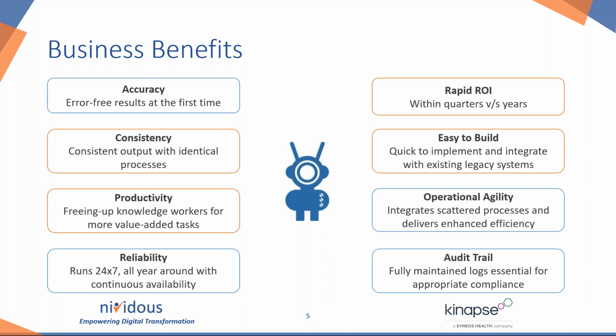RPA shows a very rapid ROI as compared to projects done with traditional development. Usually it's something that you can see in quarters or more quickly. And this is why many companies look at RPA as a way to start off their digital transformation initiatives, because many companies are sold on the idea of doing digital transformation, but they have a hard time committing to large investments in it until they're able to get some idea of what the return is going to be.